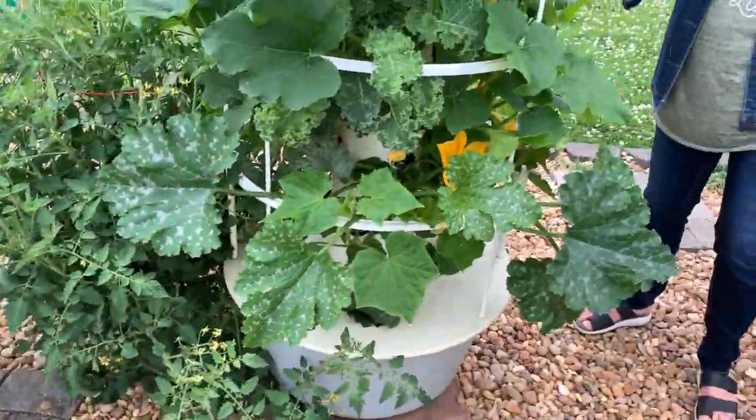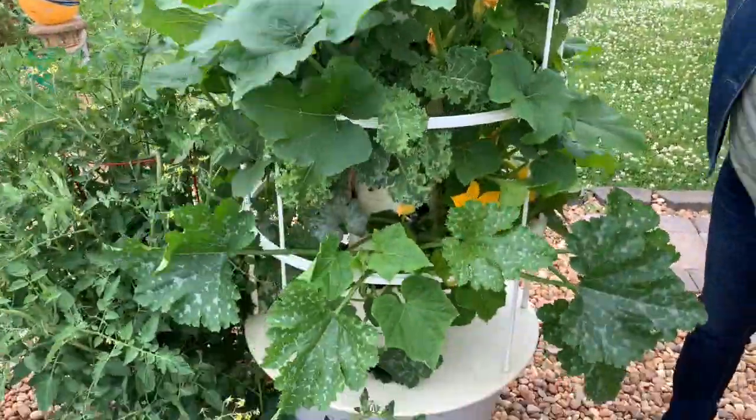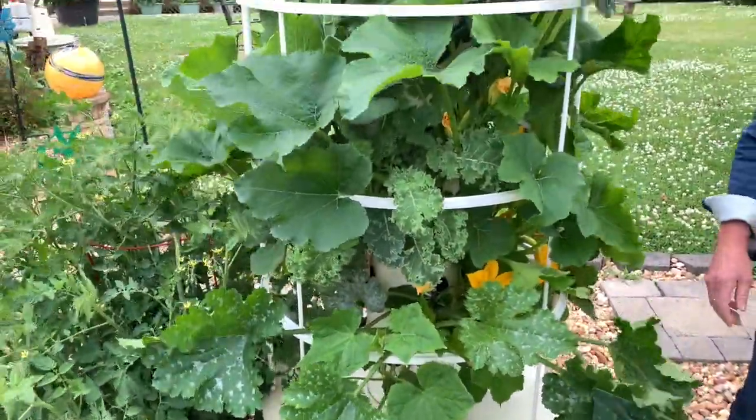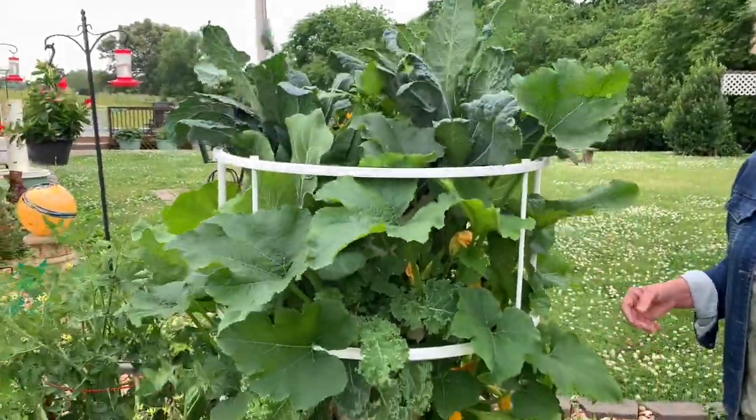One month. Are you serious? I'm serious. Very serious. See, that's the beauty of growing. That is the beauty. And look how the weather's been changing off and on, cold and hot. It's weird. Everything else has been weird.